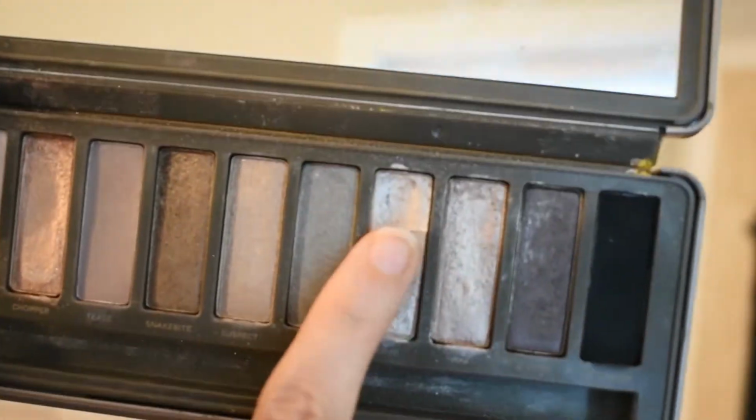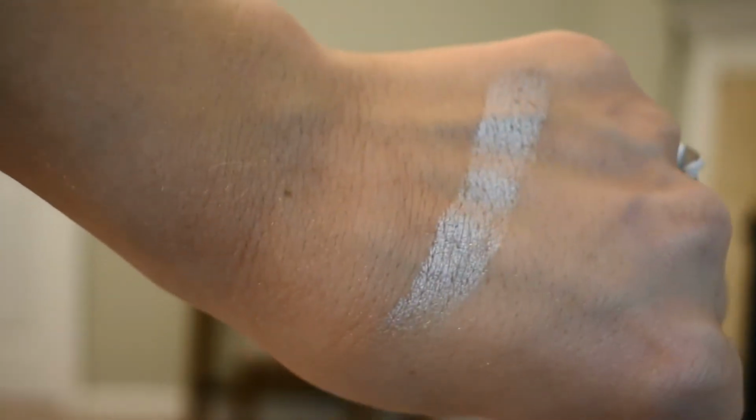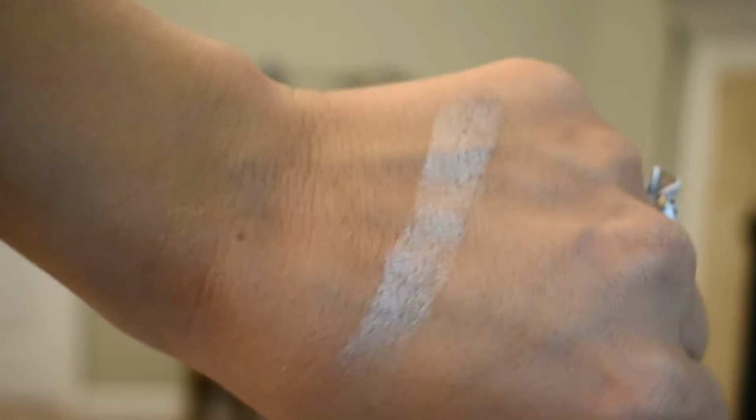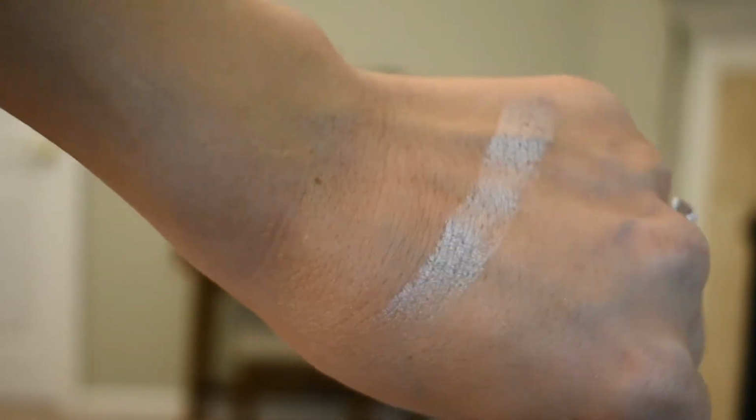This is the Naked 2. This was my first ever palette. And my favorite shade in here has got to be Verve. Verve right there. Verve is just a pewter with a frosted finish, a light pewter. Oh, it looks great. Great on the inner corner, great as a lid shade.